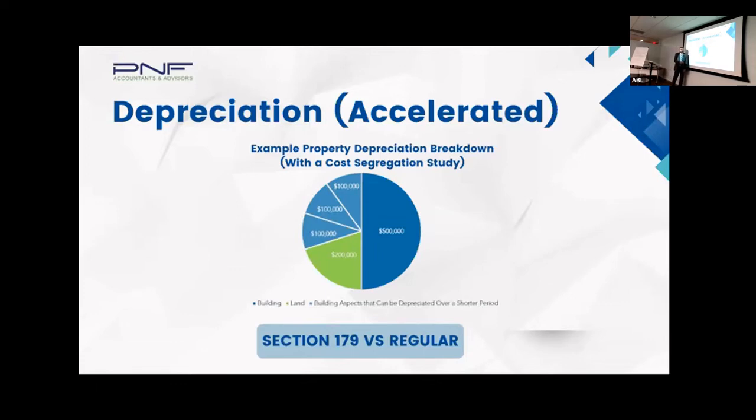Now, Section 179 versus regular depreciation, same concept. I'm accelerating my depreciation to take it now, not next year. So with Section 179, you buy a car, okay? Do you want to expense the car today, or over the next 5 years? It's the same value, but shall I take the expense today, let's say $50,000 today, or $10,000 a year over the next 5 years? So that's the difference between 179 and regular depreciation. When you sell, you're going to be taxed for it. It's going to be recaptured when you come to sell it, at 25%.